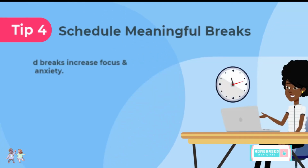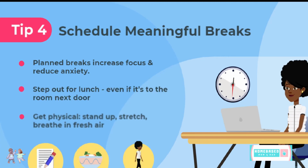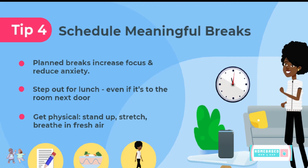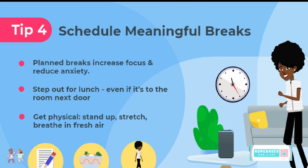Schedule meaningful breaks. Planned breaks increase focus and reduce anxiety. Step out for lunch, even if it's to the room next door. Get physical. Stand up, stretch, breathe in the fresh air.